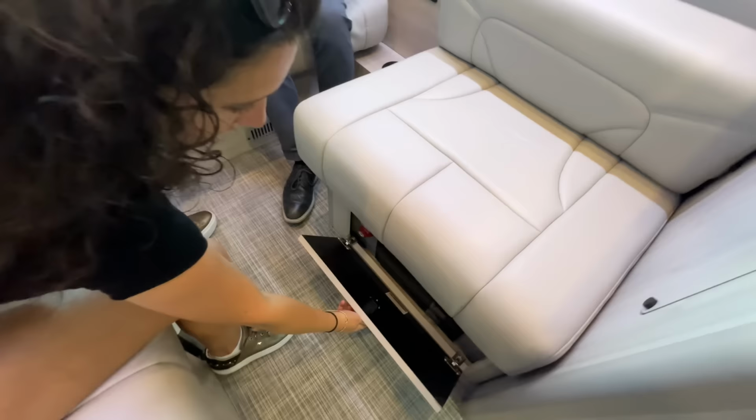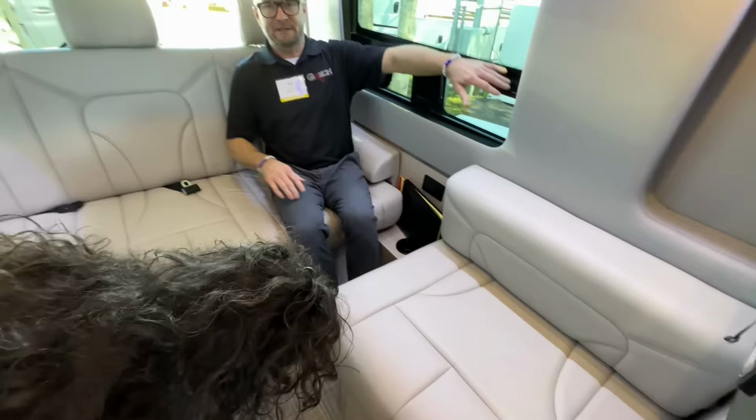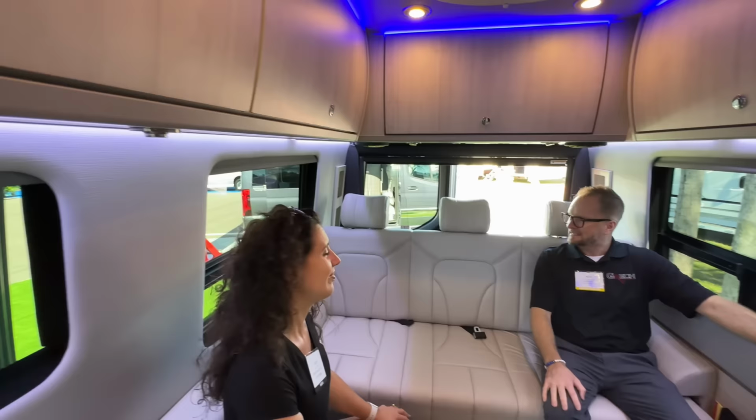And there's seat belts in both of these, as well as three across the rear here. So you can seat five with seat belts. Seven, including the driver and passenger. Wow, that's impressive. Yes.